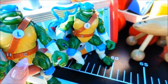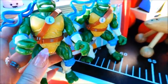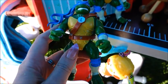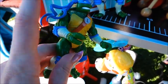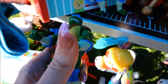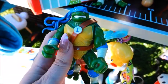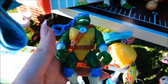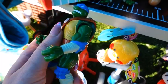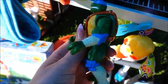Super funny, but they are both the same. It's both Leonardo. They are Next Mutations, so you wouldn't call it vintage, although it's actually vintage, but it's like 1997. It's from the line you could call the second generation of turtles. I think they started a live action TV show. I think that's from that, and it wasn't well received at all.